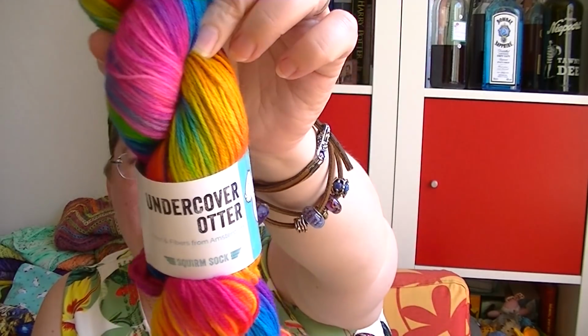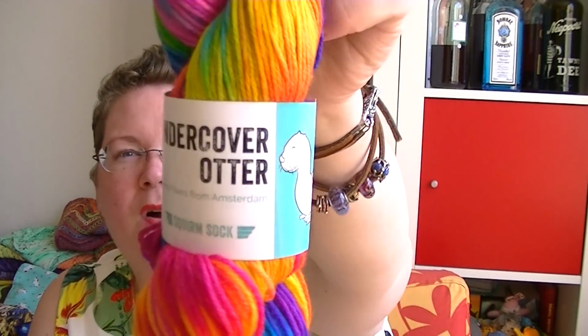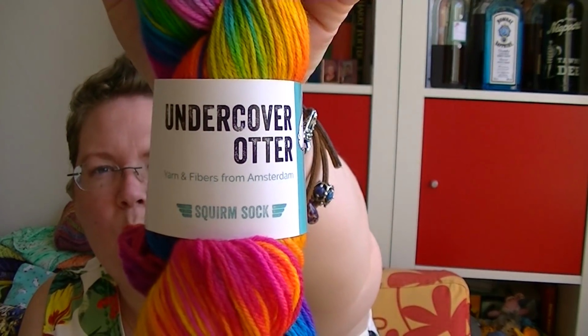This is Killer Clowns from Outer Space. And this is also Squirm Sock. There you can see it, Squirm. And she actually stops dyeing these. These are discontinued, so I was like, okay, I have to get it now. Like, now. So, 2 times undercover order. And then we get to the whole surprise part.